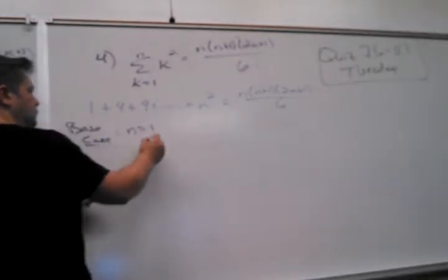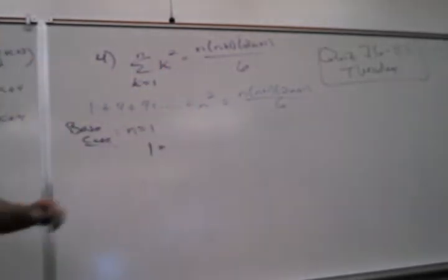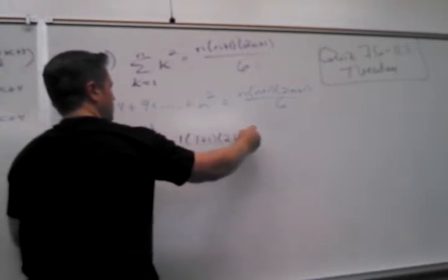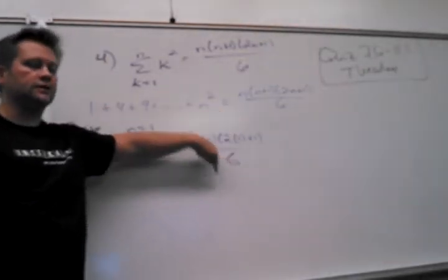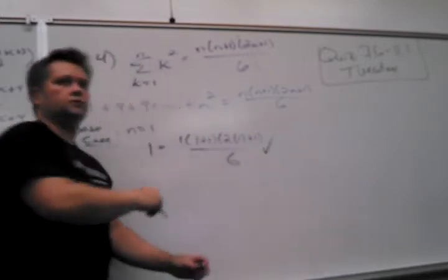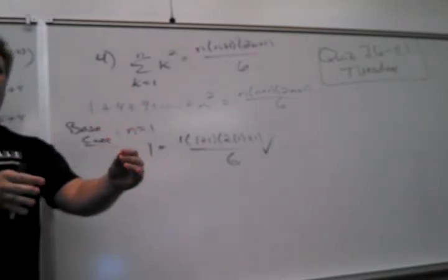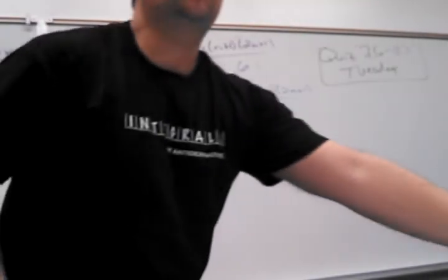So the base case would say 1, because I can't get to 4 unless I let n go to 2, right? So 1, is that equal to 1 times 1 plus 1 times 2 times 1 plus 1 divided by 6? Yes, because that's 1 times 2 times 3, which is 6, divided by 6 is 1. Check. Okay. Cool. All right, so base case is good. So I got my first domino to fall. And now I want to step back and say, let me show that if any domino falls, the next one must also fall. The 2 of those together means the whole thing works forever. Right? Okay.